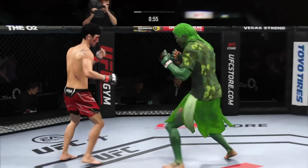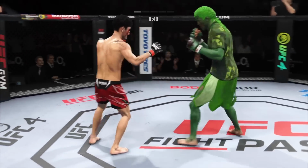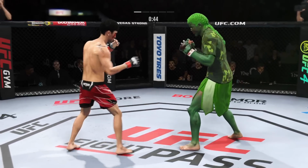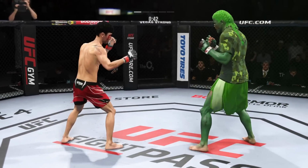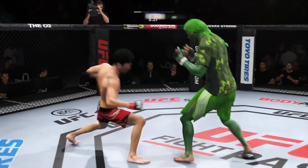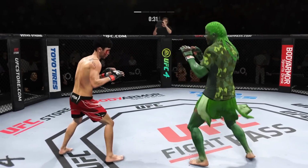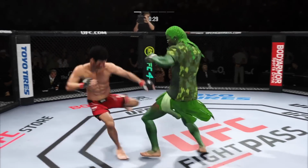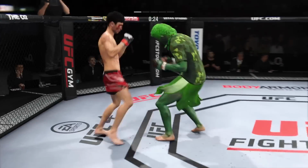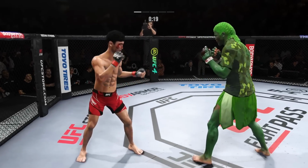Huge uppercut. Big punch lands through the middle. Whiffs on the right hand. Just misses there with the left. Man, his counter's on point tonight. The jab is good. Look at him whip his hips into that kick. So he's really starting to put together some significant body shots here. These are going to take their toll as this fight goes on.